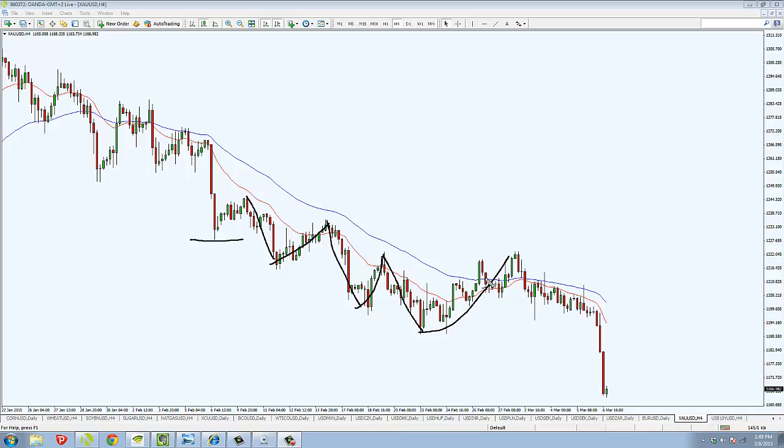So you can see that at this point to here, I was in profits, I think about 2R. And at this low, price traded back towards my entry once more. And I did not even shift my stops, right?